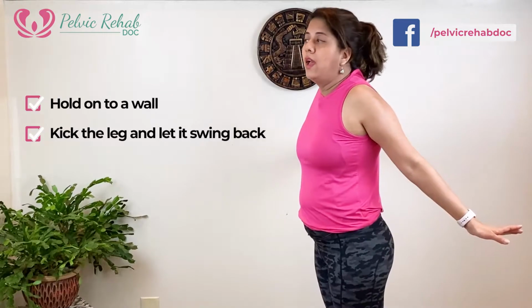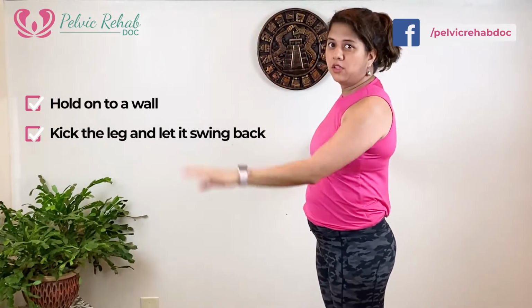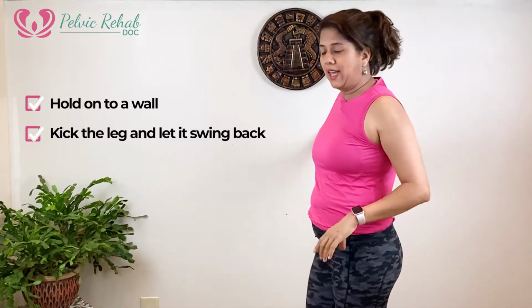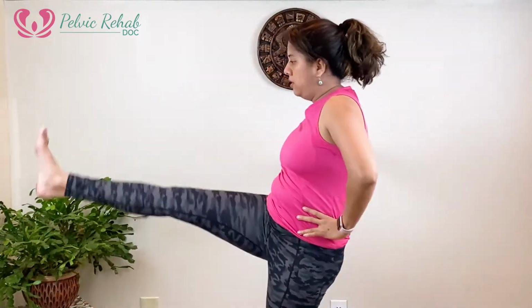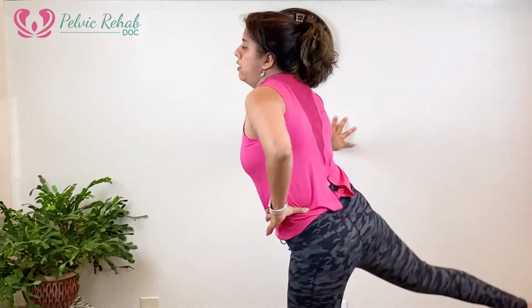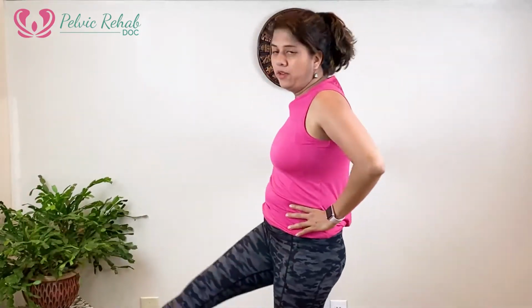Just like when you pump the swing up and then the swing comes back passively, just like that. So let's do a few. 1, 2, 3, 4, swing it back passively, 5. Okay, so this is the first exercise. What happens is, because of momentum, your hip flexor muscle starts getting looser along with your quadricep muscle.